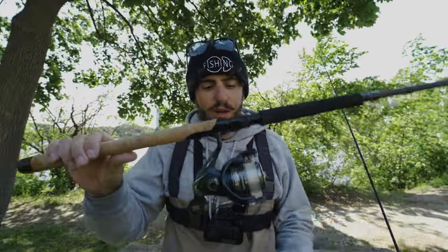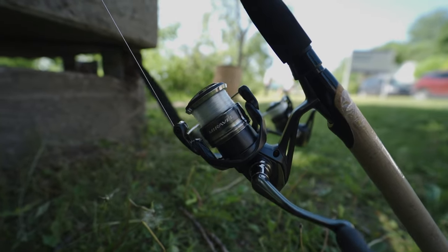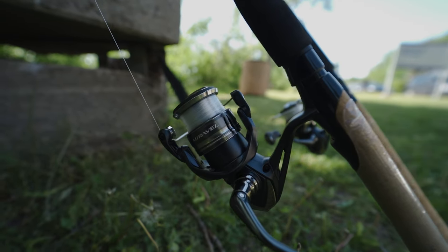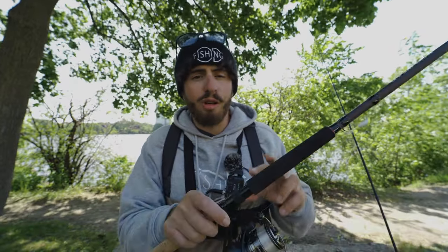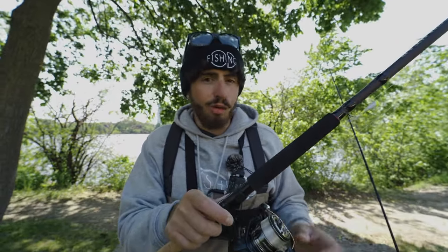And as far as the reel goes, we're just using the 2500 Shimano Miravel today. You could be using the Vanford, the Nasky, pretty much any reel that you could find, but I prefer a 2500 size reel. And I really enjoy the lightness of the Miravel for this application.